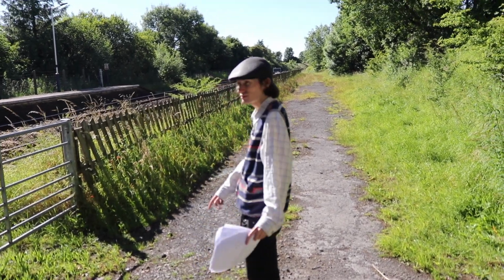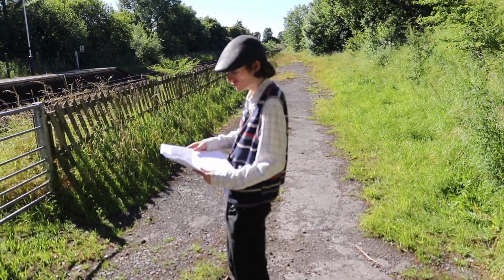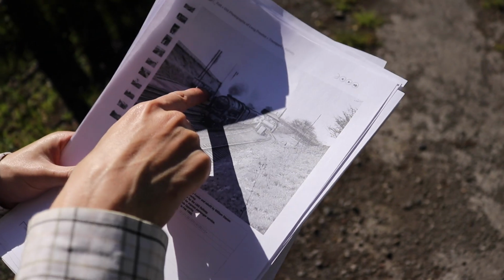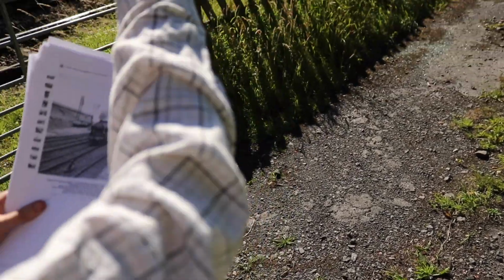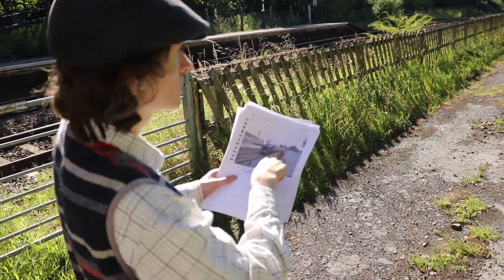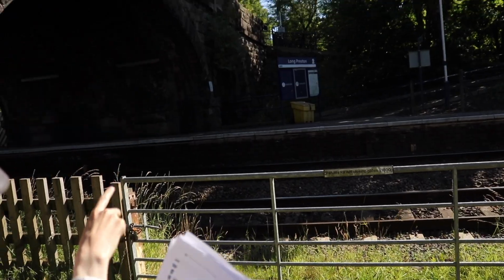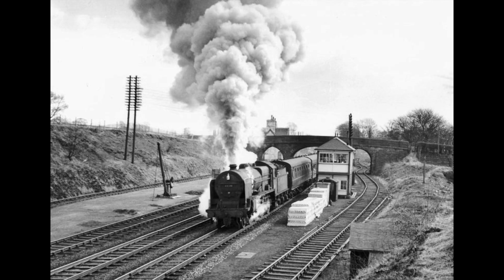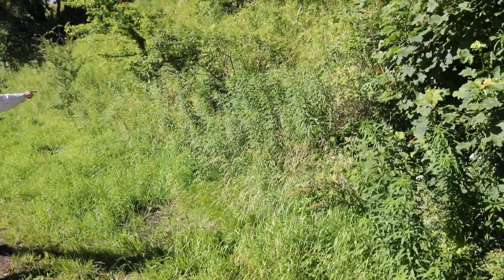So on this side, obviously we just walked through that arch. This would have had a line in it, and there's actually a picture of the line going into here in my notes. There you go. We're stood in here, and you can see the signal box across there. So that's over there somewhere in the bushes. And round the back of the signal box, there was the other line that went through that arch over there behind the Long Preston sign. So this side was just a little siding right up to the bank. It's right up to that bank in there.